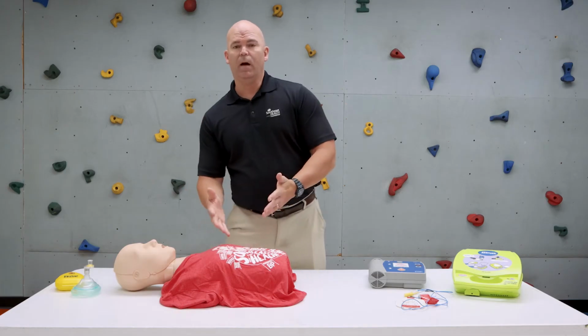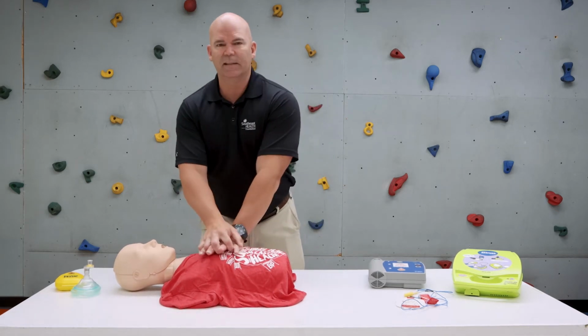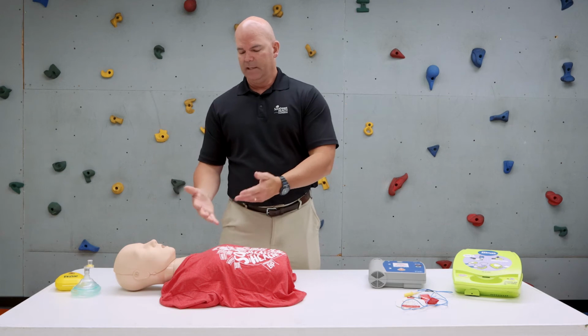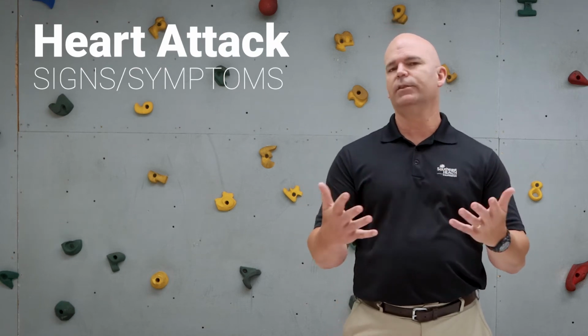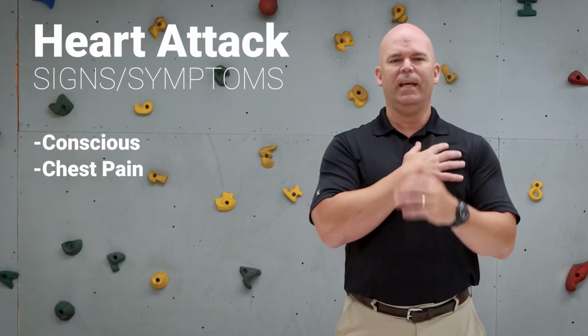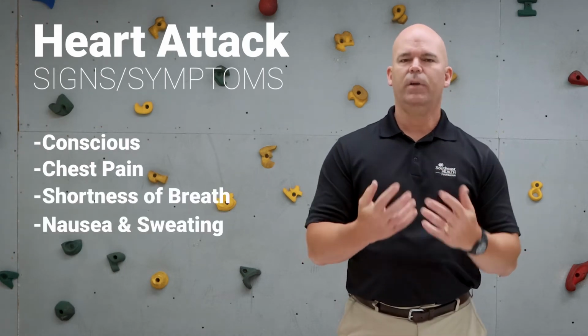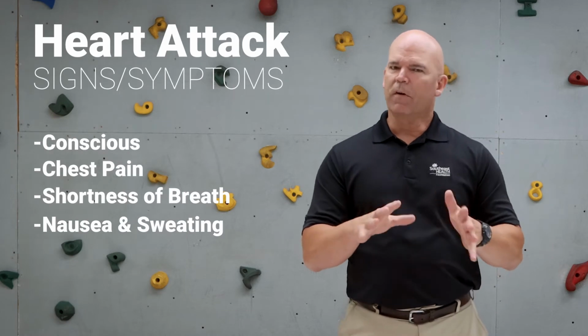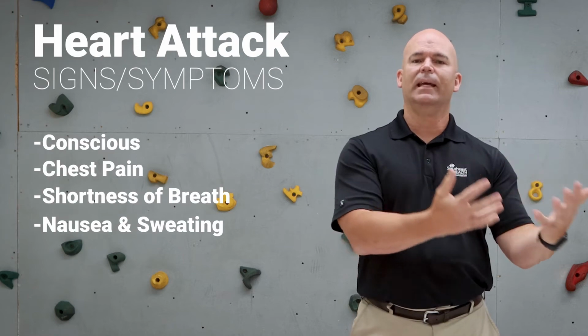When we do CPR, which is cardiopulmonary resuscitation, it is on someone who is unresponsive and is not breathing, no signs of circulation. But before that, someone may be having a heart attack, which is just the signs or symptoms. This person will be conscious. They're going to be having persistent chest pain, radiating down the arms and to the neck, shortness of breath, nausea, sweating. Just in overall, that person doesn't look good anymore. They don't feel right. We need to recognize that, get them to help.